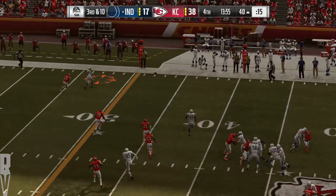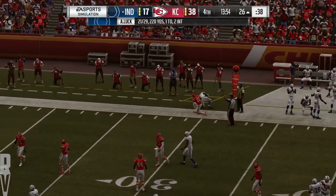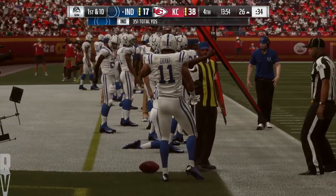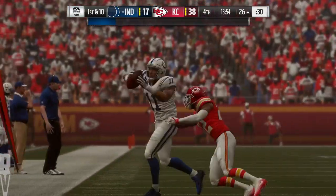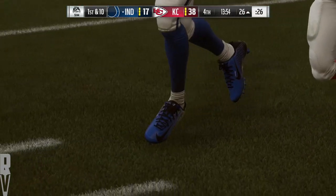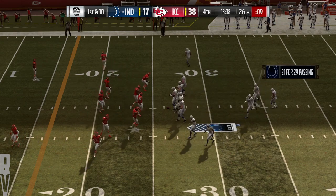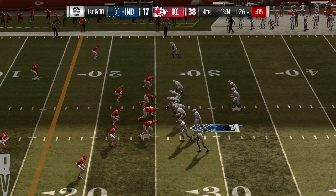Throwing again is Luck. It's complete to Graham. Another good reception there. The Colts on the march. Well, that's what you're looking for when you're wanting to throw the ball downfield. You want one of those guys who can play out on the perimeter, can play out wide, who can not only get open, but when they're covered, can uncover themselves downfield and create catches. So, signs of life in what's been a dormant offense in this second half. Here's first and 10.